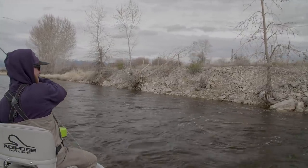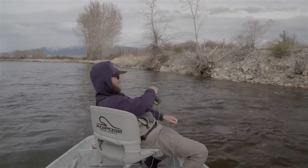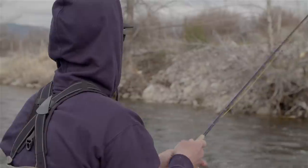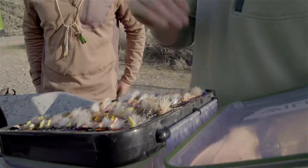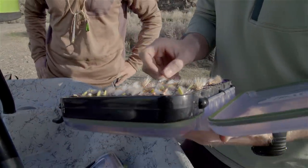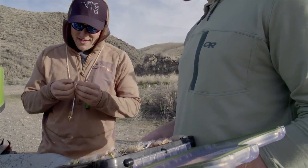There we go. Actually, I'm happy that one came off. I mean, they're gonna eat that, son. They're gonna eat that thing.